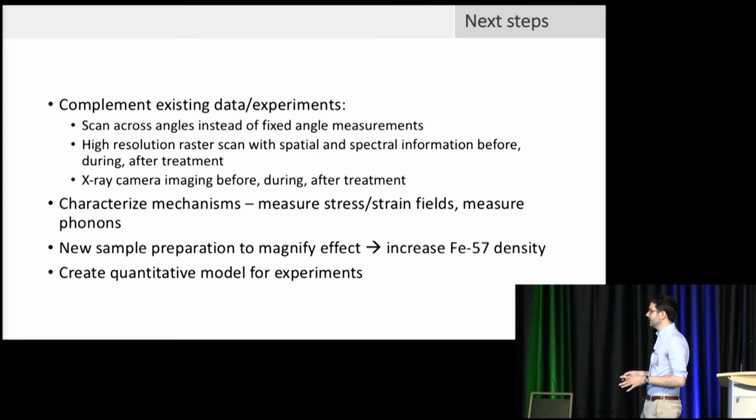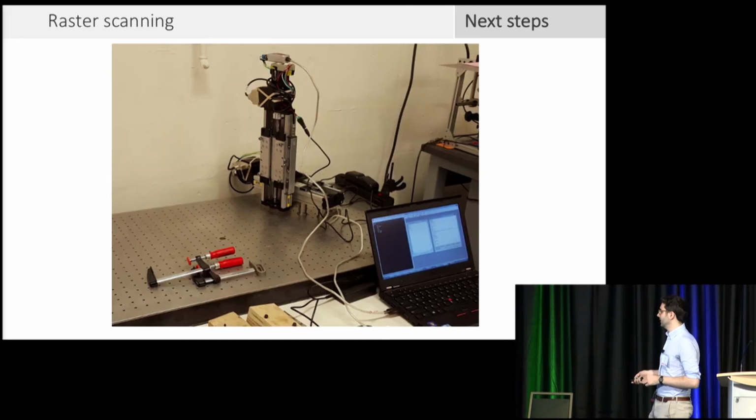So the next steps are to flesh out some of the data and get more data, get longer series, and, for instance, with the angular measurements, scan across more angles. We want to do a high-resolution raster scan to get a high-resolution image at different energy bands. We want to do X-ray camera imaging. We want to have more systematic application of mechanical stress, and we have some ideas on how to create better samples that show larger effects. And lastly, it's very important to create a concrete model for this particular experiment, along the lines of what I referred to in the introduction.